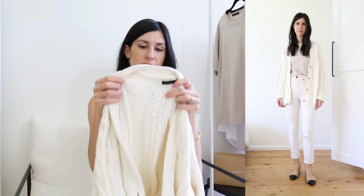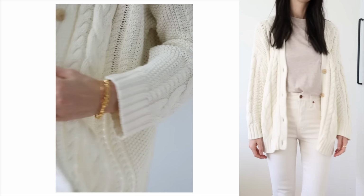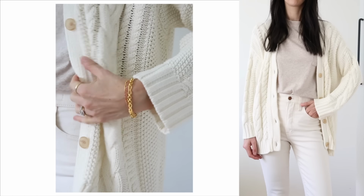I do think this one is a little bit more high maintenance just because of the open style weave of the cable knit. So if you are wearing rings or jewelry that have open claws or elements that might snag your knitwear, you need to be a little bit careful when you are wearing this one.